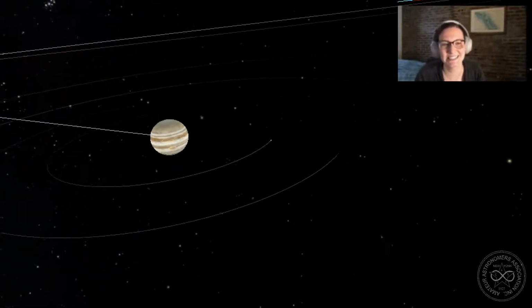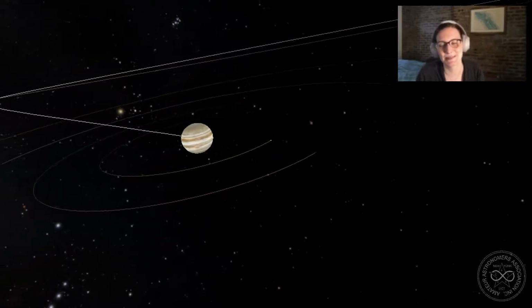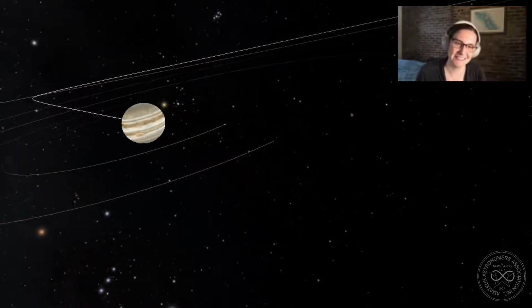Do you have a favorite moon of Jupiter? Oh, I'm always partial to Europa, which is the next one we're going to talk about. All right, let's do that. So, second orbit out, you can see there.